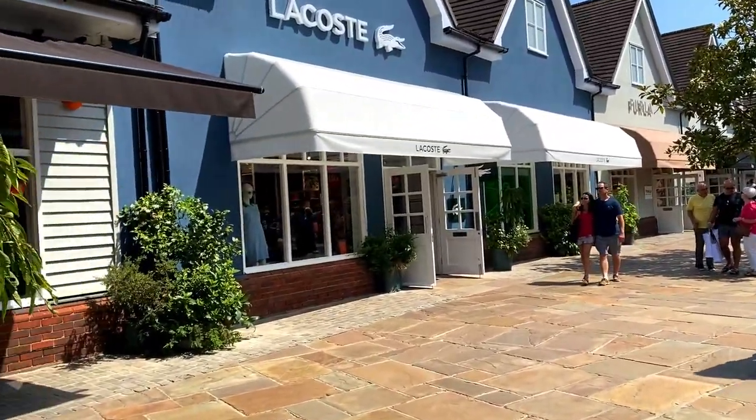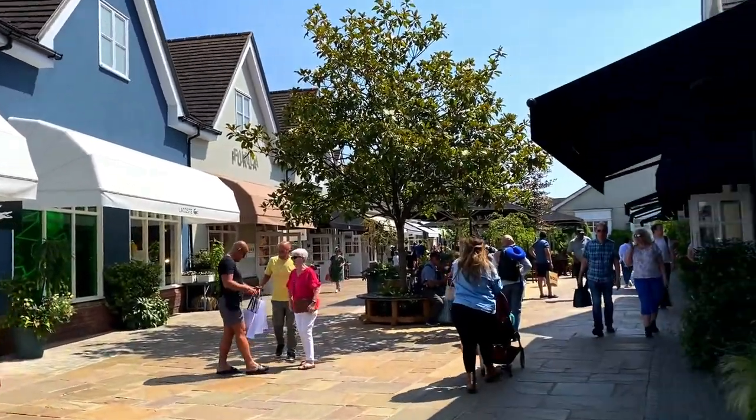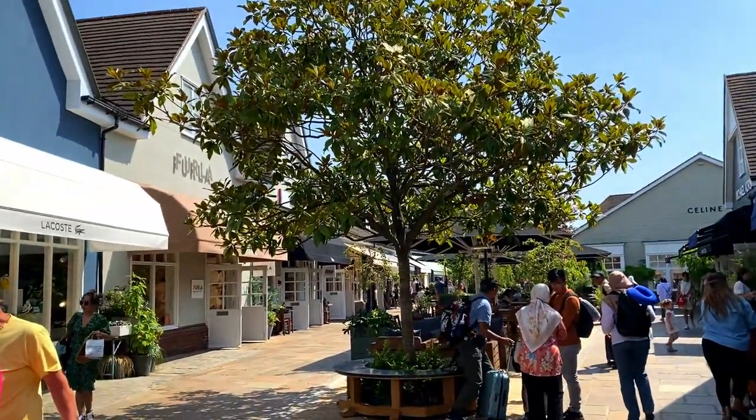So there's quite a few shops around here. It's really lovely. They've got lots of plants and lovely smelling flowers like jasmine.